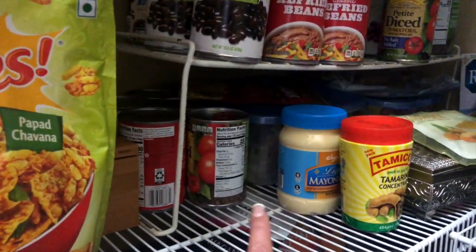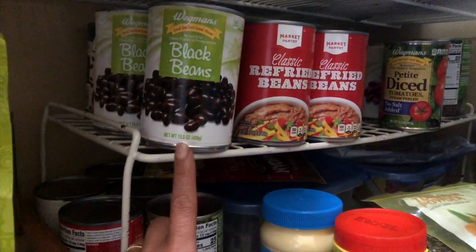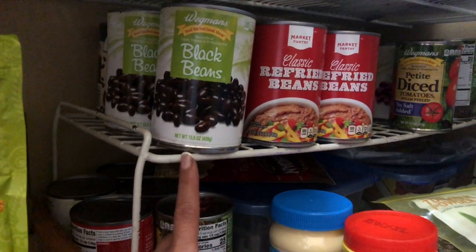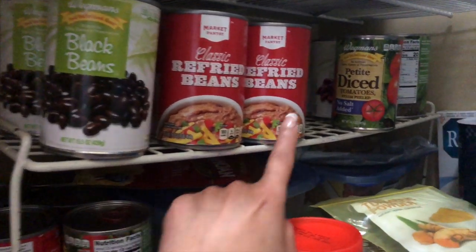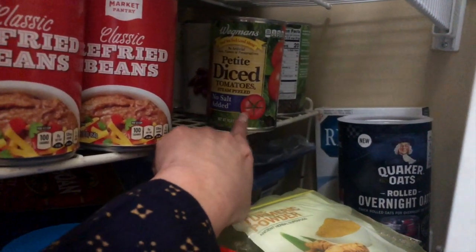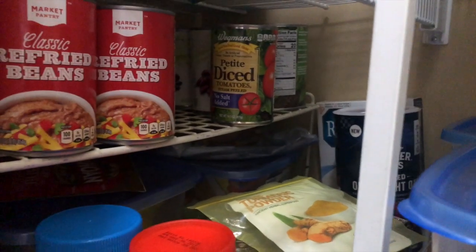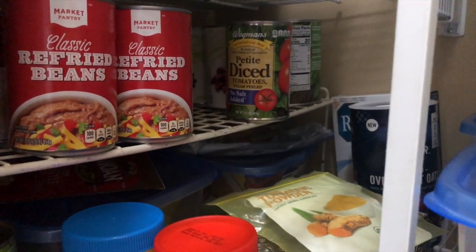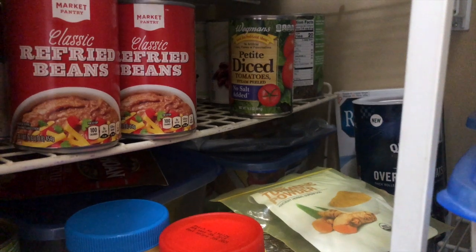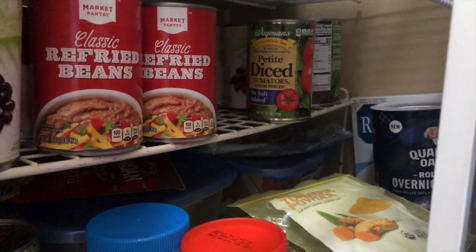One thing I would definitely recommend is that you keep these kinds of cans on hand. So I do have some black beans, refried beans for the Mexican food, and the tomato. Tomato, because let's say you are making something and you are out of tomato, you don't want to make a trip to the grocery store just to get the tomato. So those cans really come in handy.